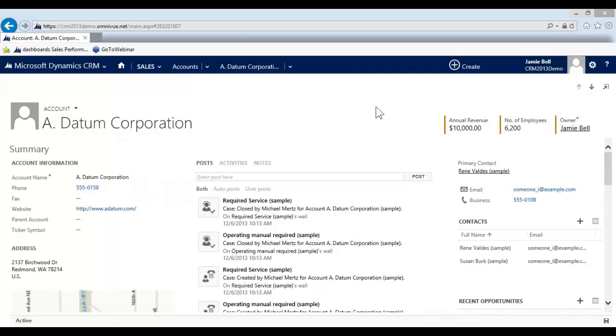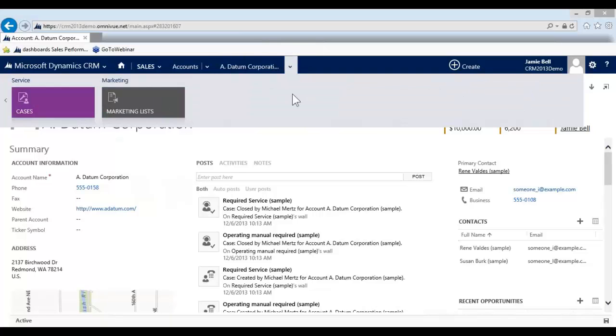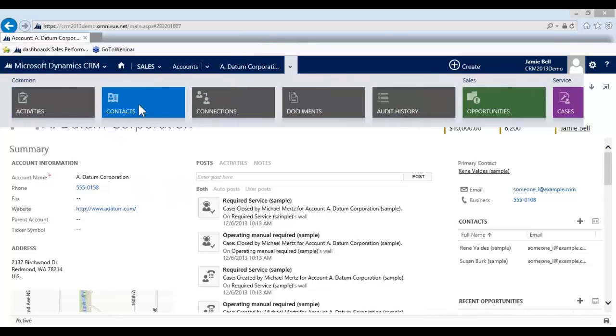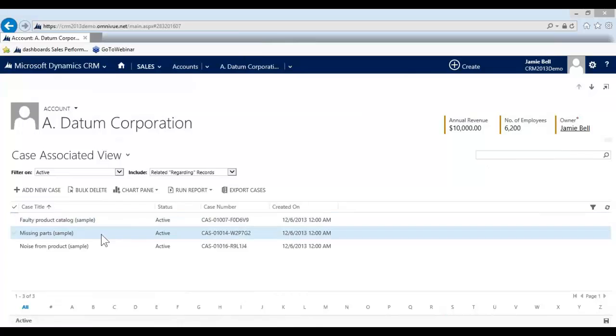Everybody is different. Everyone likes to see their information differently, and it's very easy to move these pieces around and get the view of exactly what you would like to see. Now that I am under this record, I have a little bit more detail that I can see. So I have documents, opportunities, and cases. And again, I can see any of that information here. I'm going to just click on cases real quick because we saw a few cases below this account. And again, here I can see all the active cases for the account Datum Corporation.